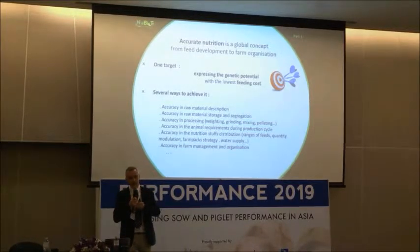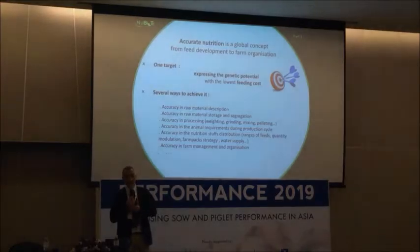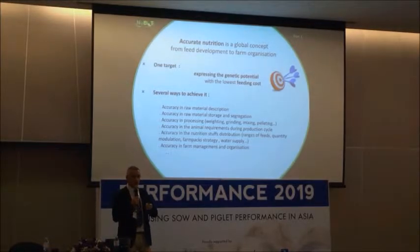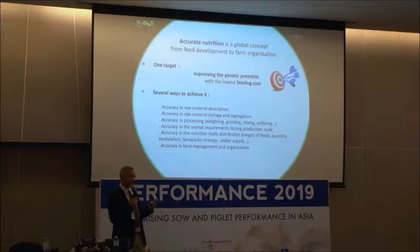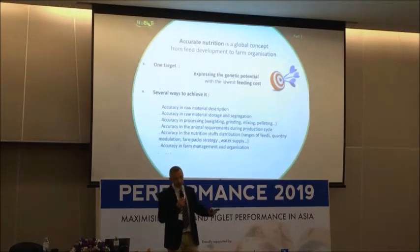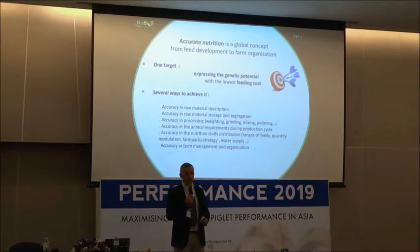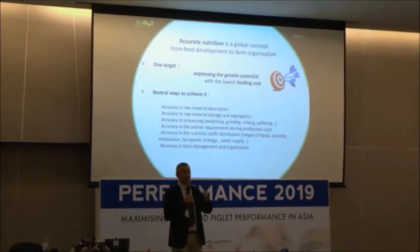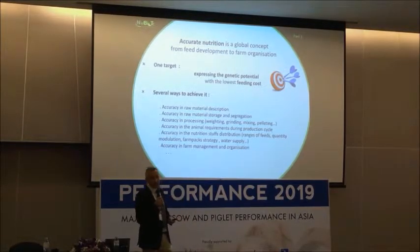And of course, at the beginning, I want to insist, accurate nutrition is not the first thing to do on the farm. Of course, management is always the first one. Housing, let's say health, protection. When you achieve those, then you can focus on accurate nutrition. It's never the first step to achieve, of course. So it's a lot of accuracy.